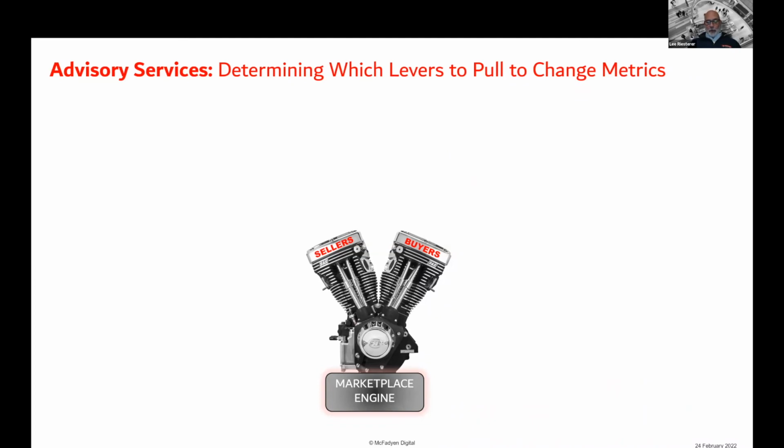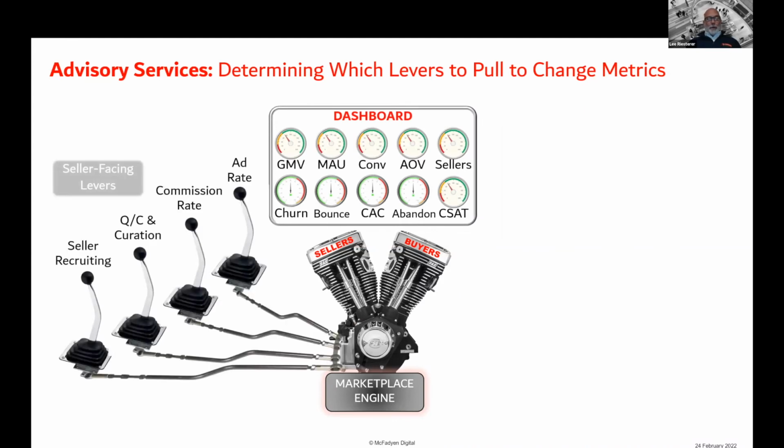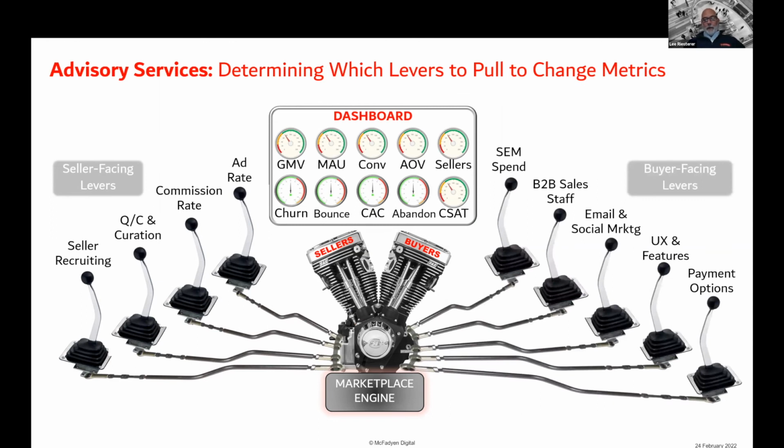I love this engine. It reminds me of my Harley engine, the big V-twin, but determining which levers to pull and change metrics. This is just to symbolize your dashboard, but the levers on the seller side: seller recruiting, curation, commission rate, ad rate, and levers that you have on the buyer side: payment options, UX features, email, your staff, and your SEM spend. These are all some of the levers.